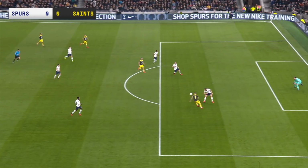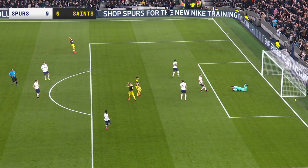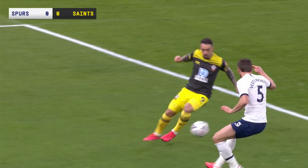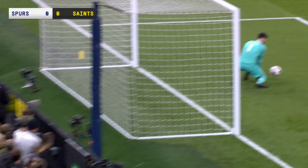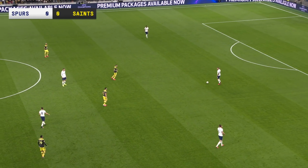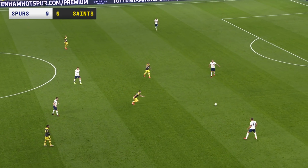Adam, I said just before the kick-off, when the chances come tonight, the team has got to take them. That's a chance. It's come over from the left. Ings has pulled it down, he's cut inside. That's a chance for me, and he's hit it straight at the goalkeeper.